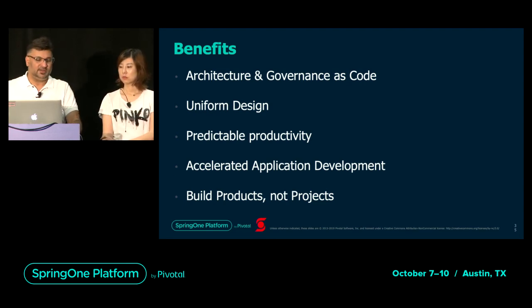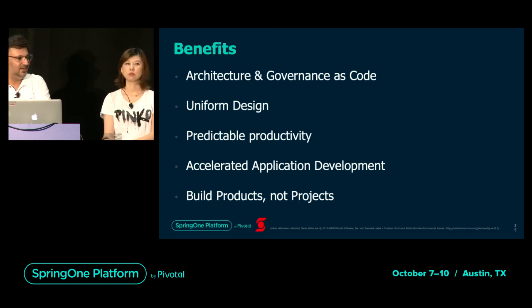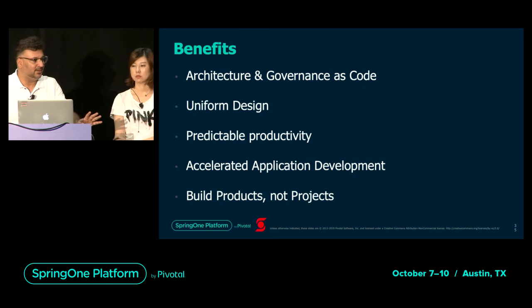That was predictable productivity. If this team did not have chassis, they would really have to think how many meetings they would have to have about what kind of authentication I need, which team I need to talk to, right? Where is their Confluence page, right? And that's just one capability. We have 20 capabilities, right?